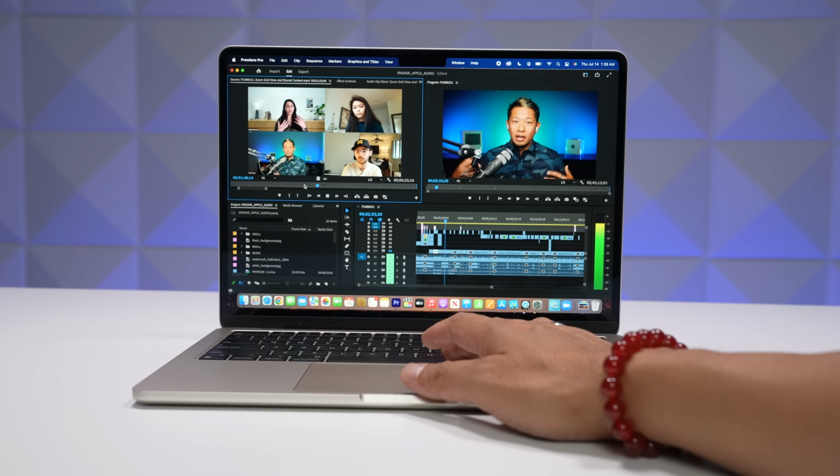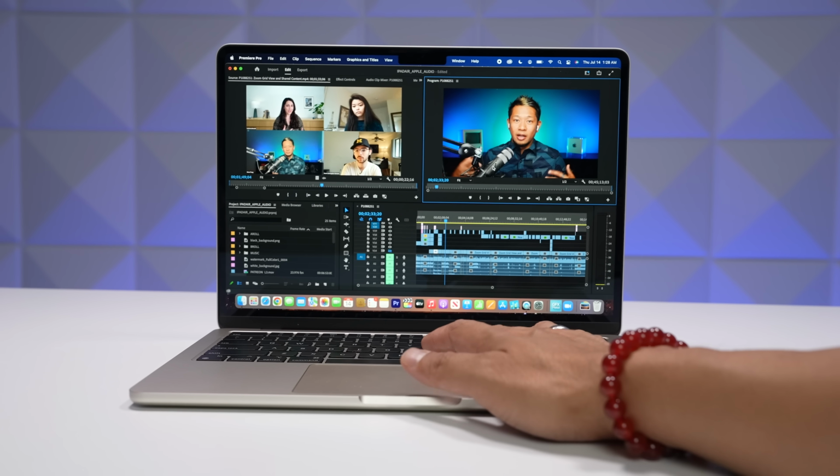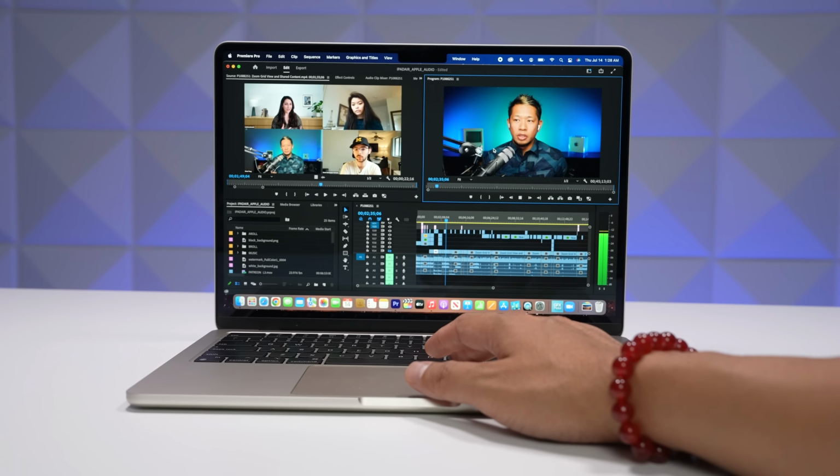But I will throw this out. Is it an issue to the general consumer buying one? And have we heard anyone outright complain about it who has purchased one? No? Oh, okay. Well, I'm sorry, but if you're handling massive files or working with big video file transfers, you are most likely not getting a base model M2 MacBook Air.